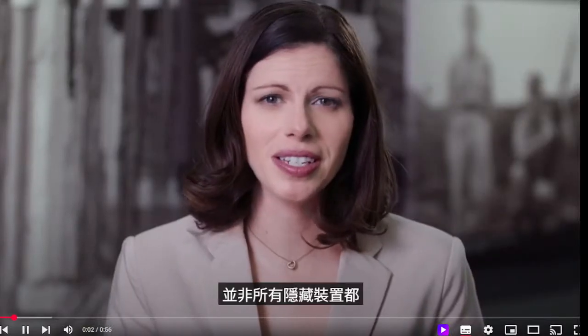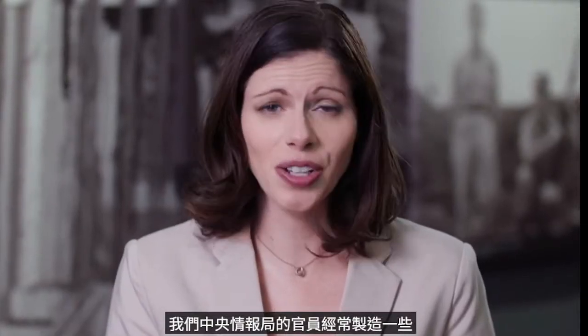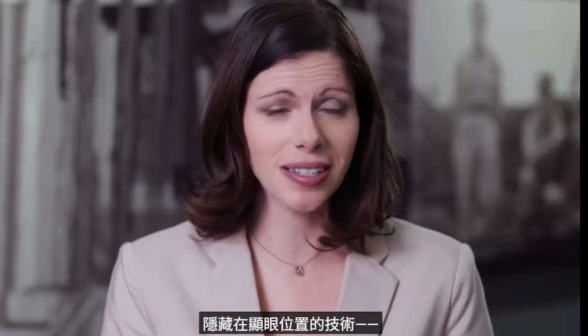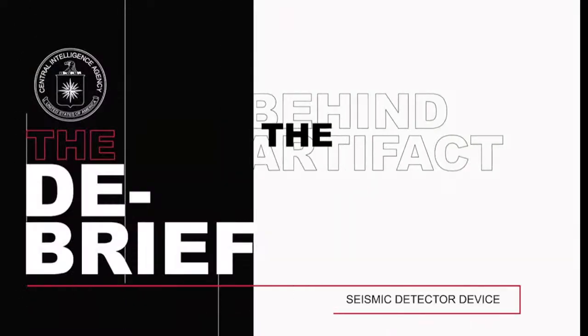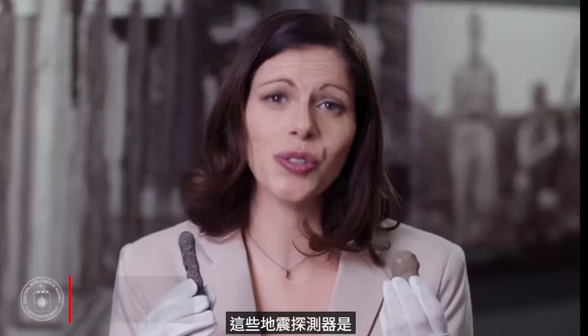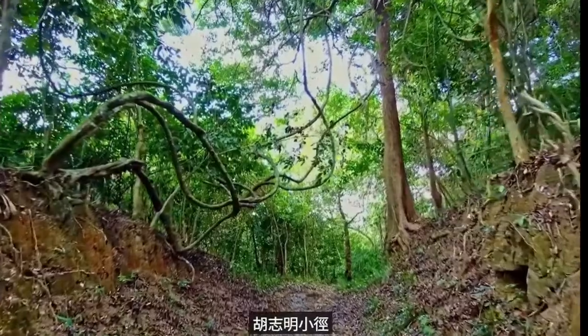Not all concealment devices are used for dead drops. Our officers here at CIA often make technology that has to remain hidden in plain sight. These seismic detectors were designed by CIA officers to look like animal dung. Very gross, but that was on purpose. They were made to blend in on the Ho Chi Minh Trail during the Vietnam War.